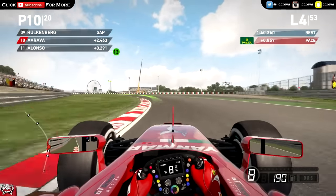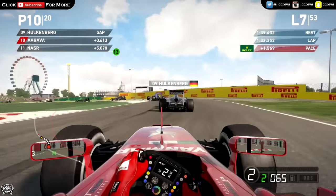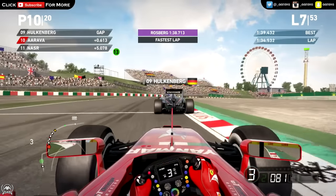Alonso really didn't put up much of a fight. He's probably screaming at this point, GP2 engine, probably down the straight. So I can just hear him now in that team radio transmission, correct. But now we're into 10th place.